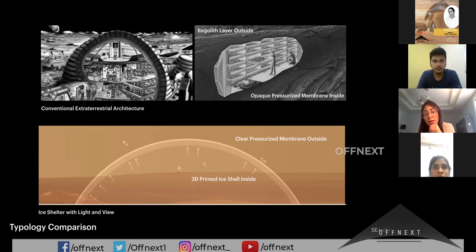So this was a big design principle for us that we wanted to celebrate and that we wanted to develop in our work. So in our design concept, this led to the decision to incorporate a clear pressurized membrane on the outside and a 3D printed ice shell on the inside. Again, we didn't have much evidence at the time that we could achieve the translucency that we wanted with the ice, but it's become an ongoing point of research.